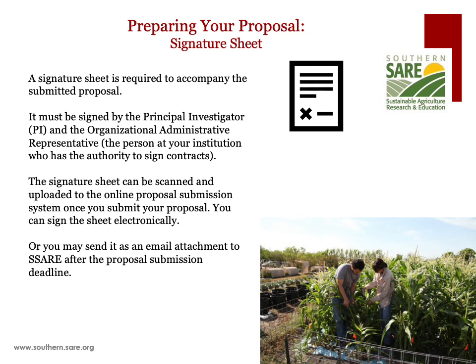The final piece of your proposal is the signature sheet. If you are funded, the signature sheet is required to execute your grant award. The signature sheet must be signed by the principal investigator and the organizational administrative representative. Applicants can upload the signature sheet along with their application, or they may send it as an email attachment after the proposal submission deadline passes. Details regarding submitting the signature sheet can be found in the online application system.